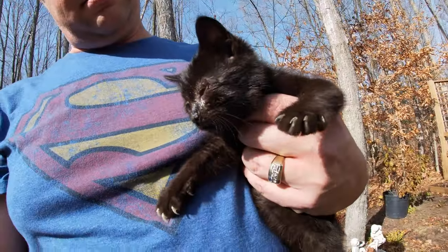Giving this cat a little bit of freshness. Her eye is looking a lot better after that first night of meds. Look at it. So I'm just giving her some fresh air.